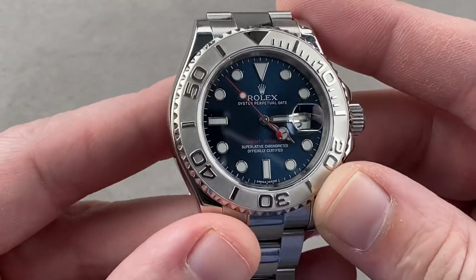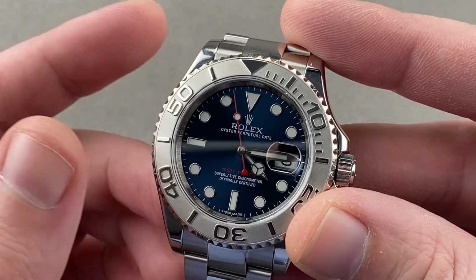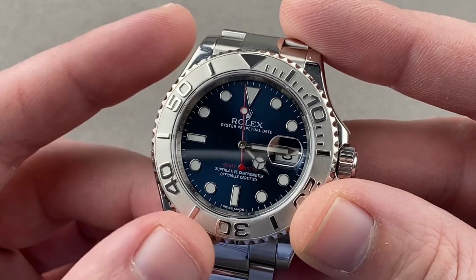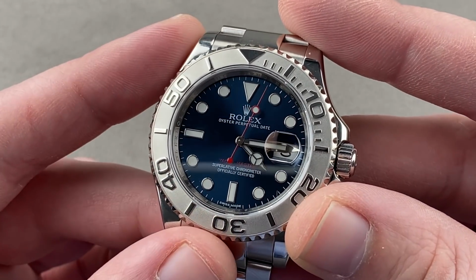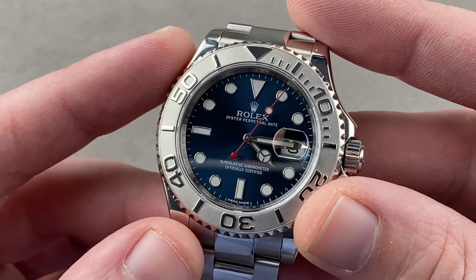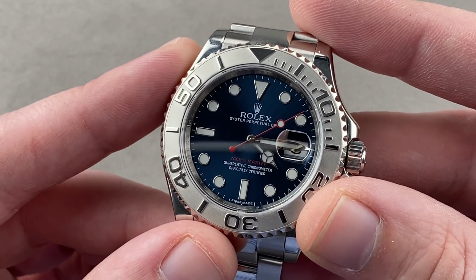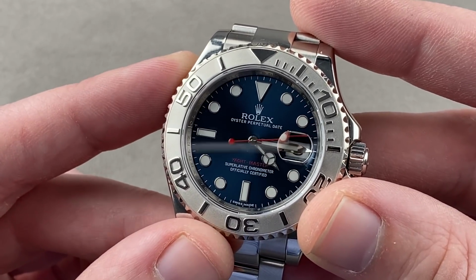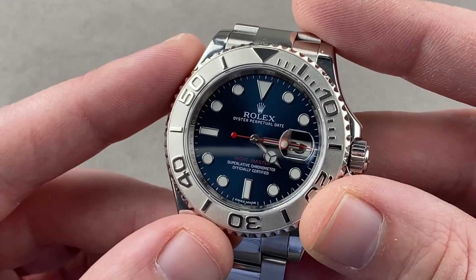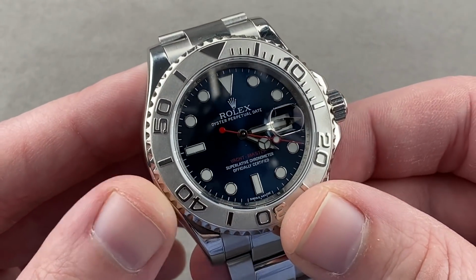Of course, the Yacht-Master was originally launched in 1992, but the model you see right here was built as you see it from approximately 2012 to 2020. Now the watch has been re-engined. It is no longer powered by the 3135. This one is, but the current version, which costs $12,450, is powered by the 70-hour power reserve 3235. So keep that in mind. We'll come back to it. This watch, pre-owned, is selling for $12,000 on our website.